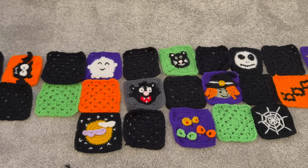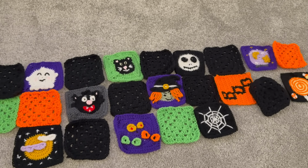Also, somehow I miscalculated and I have 3 extra black granny squares than I thought. So that's weird, but okay, whatever, doesn't matter. But let me flip you around so I can show you what we're working with here and how I think I'm going to sew them all together. So here's the back side, what I think it's gonna look like. I like the way I laid this out a lot.